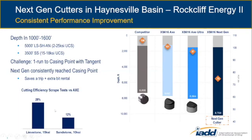So I think it's a collaborative thing that we've worked a lot on with all of our bit manufacturers, because it's not just the bit technology, right? Let me pull up my screen and see if I can share it. I'll show you something that we put together.